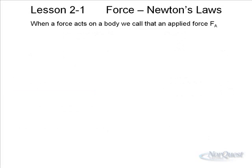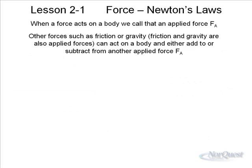So when a force acts on a body, we call that the applied force. Other forces, such as friction and gravity, can act on a body and either add to or subtract from our applied force. So if you're pushing an object up, gravity is going to work against you. If you're pushing an object down or throwing an object down, gravity is going to help you. When you push against friction, friction usually works against you. Sometimes that's bad, but sometimes it's good. When you want to stop, it's good to have friction.